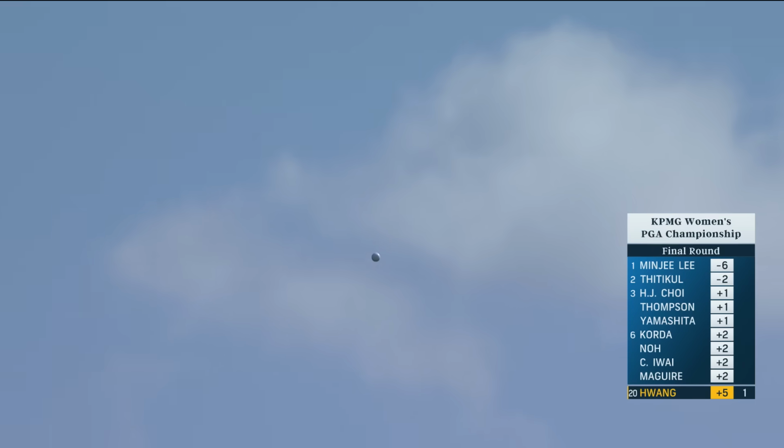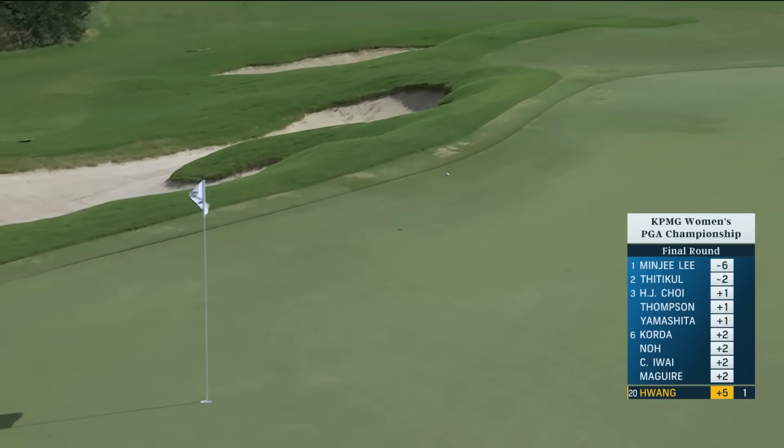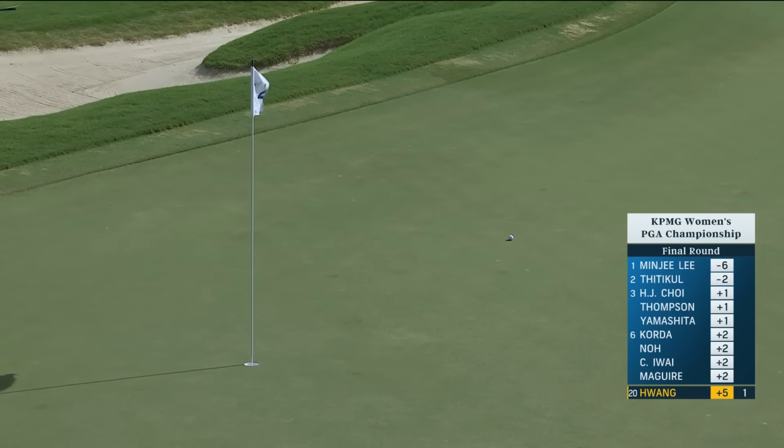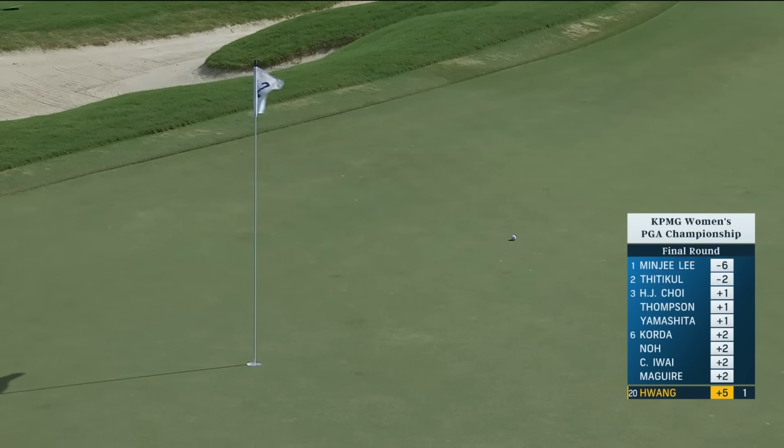Well, let's go to the second. This is Yumin Wang with her second. It's an uphill approach. In fact, the entire hole really uphill here at the second. And that's a good look at the hole location today, a little bit more to the right-hand side. It was a challenge, this opening section.